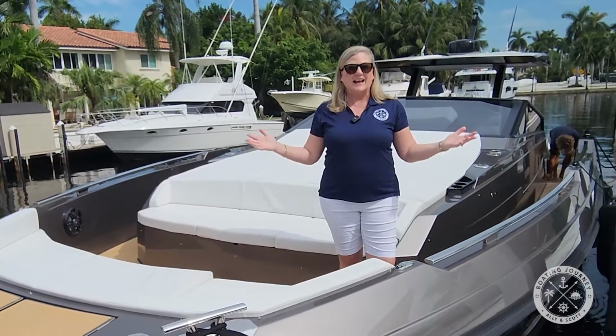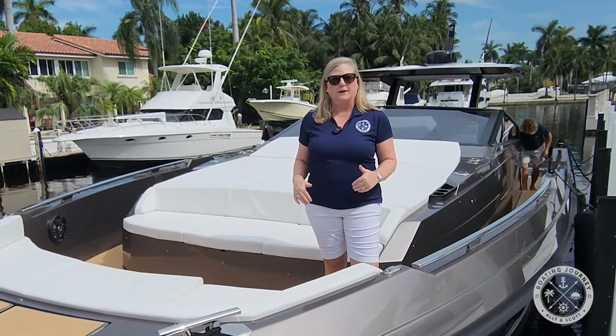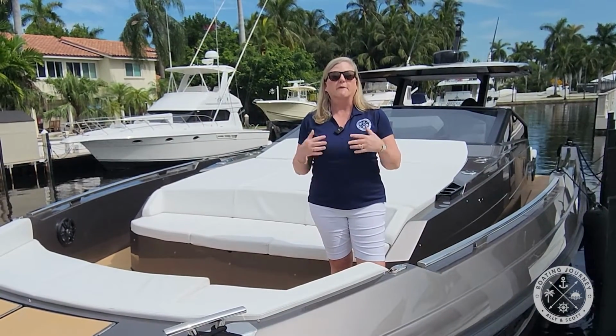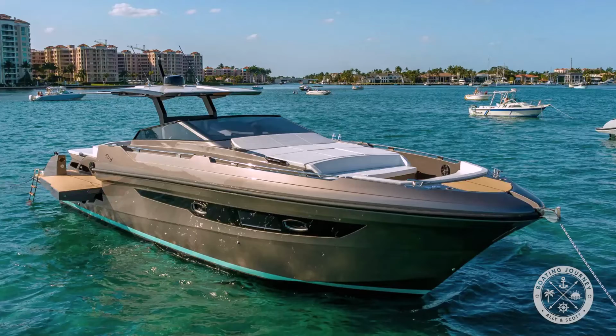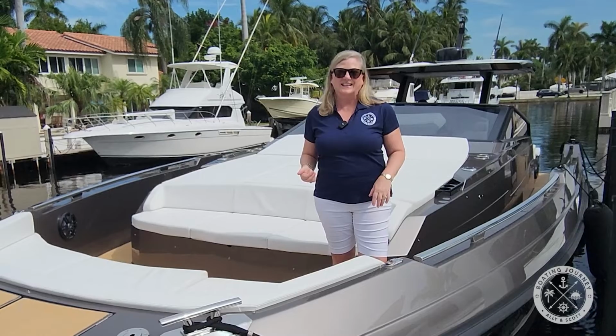We have a fantastic tour today. We're right here in downtown Fort Lauderdale, and we are going to take you on a tour of a brand new Italian yacht called Rio, and this is the Daytona 50. So come along and check it out.